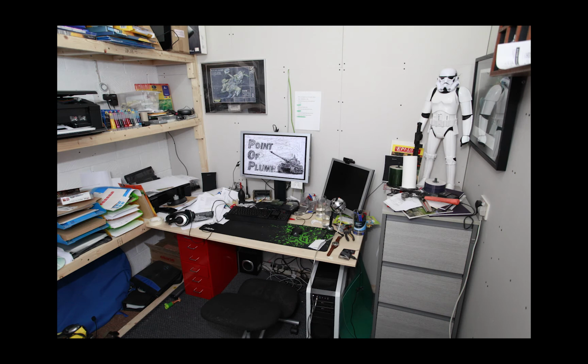So this is where I play World of Tanks, in my dimly lit non-window office. There isn't a window to show you out of. You just saw the sky in my back garden. That's probably enough for now. But that's my area where I sit and work and play. So that's what I'd like to see. So we can have a quick look at it at the end of every video.